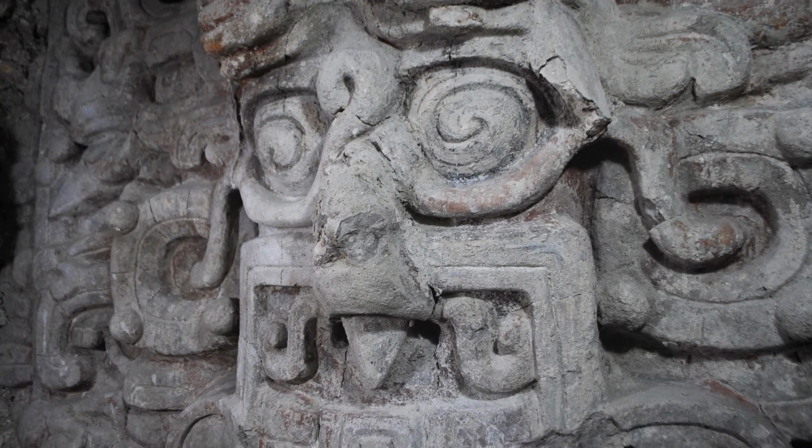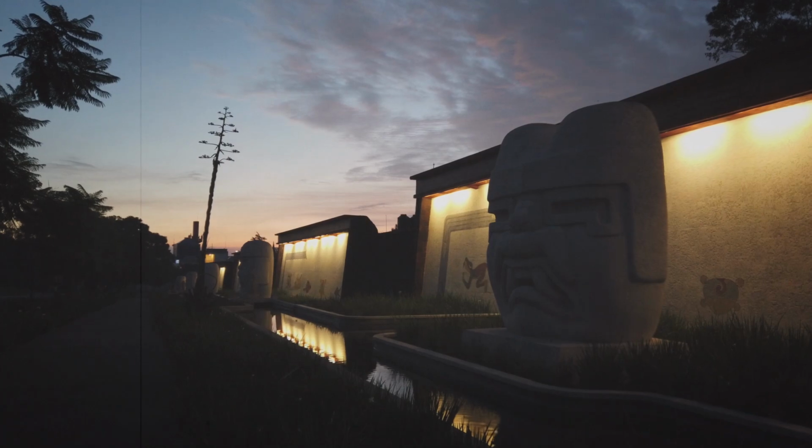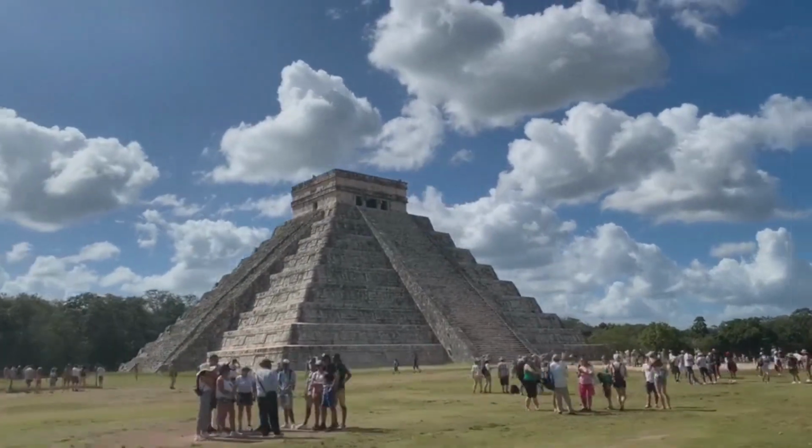Interestingly, after the restoration, archaeologists again buried the mask. The National Institute of Anthropology and History of Mexico explained this by the fact that this monument and archaeological site do not yet have legal protection.